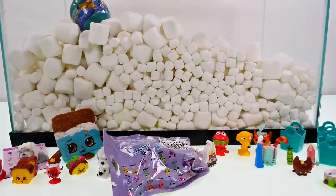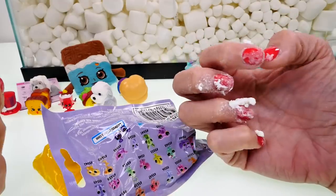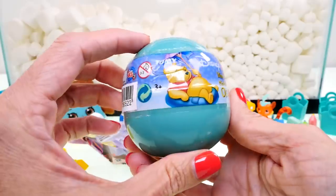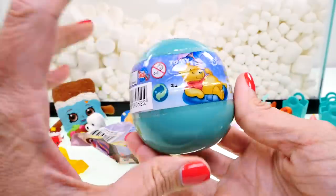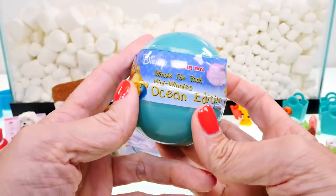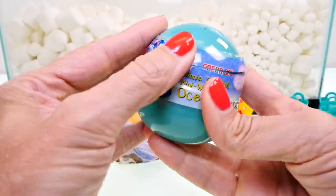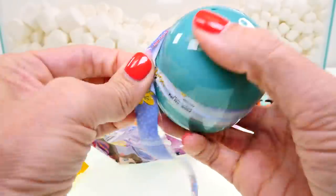Woo! Aha! I really want you guys to see that. Look how yucky! I need to go wash my hands. Okay, I think I got everything out of the aquarium, so we're down to our last surprises, and I am really excited about this. This is a Winnie-the-Pooh Mini Winnie, and it's the Ocean Edition. I have not opened these before, but I heard that they are really cool.